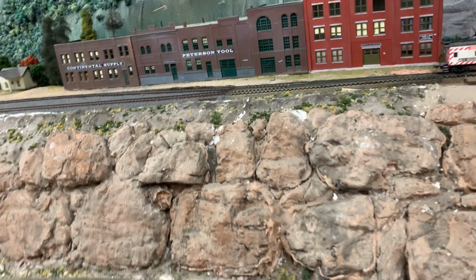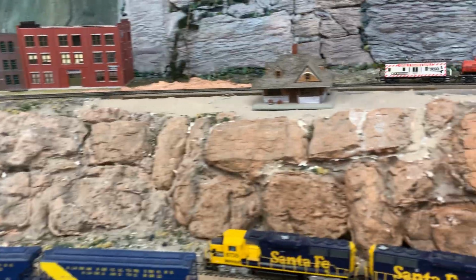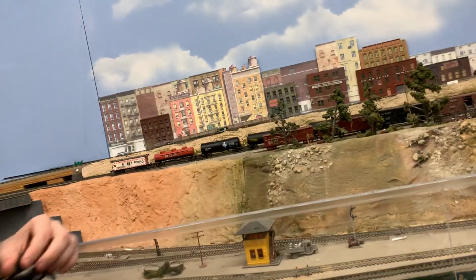The tanker is almost uncoupling right there. Which one? The orange one? Yeah. Let me take a look. It's just a little low. It'll be fine. If it does pop off, let me know.